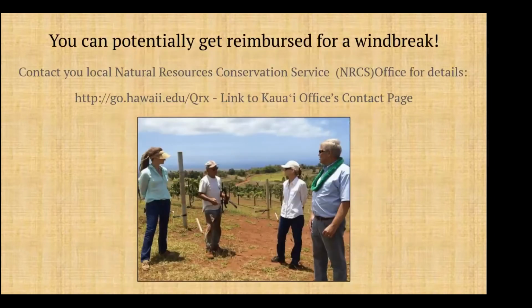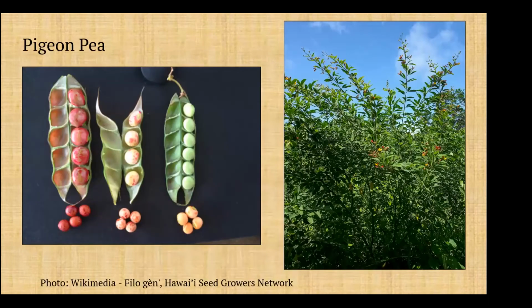Oh, and before I forget, windbreaks are functional, but they can also be useful in conservation because they avoid things like wind erosion of soils. Because of that, if you work with the Natural Resources Conservation Service, or NRCS, they might be able to reimburse you for a windbreak. I believe they have a list of approved plants, and I wasn't able to square that list with all of the plants I have today, but I encourage you to reach out to them. This is the shortened link to their Kauai offices page with contact information. But if you go to that, you can also see it for the neighbor islands and also looking across the state.